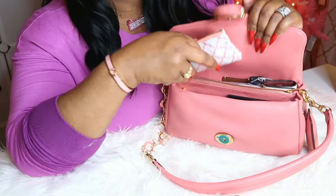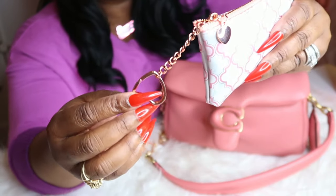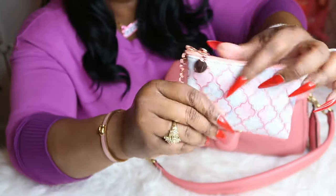And then right here in the front, this cute little pouch is an Amazon find. And you can find it in my Amazon store. I will also put the link. And there you are. There's a heart there. I like that because you can attach it.